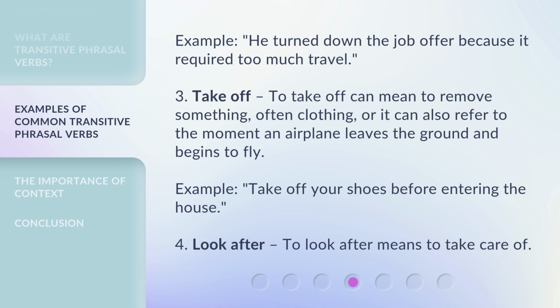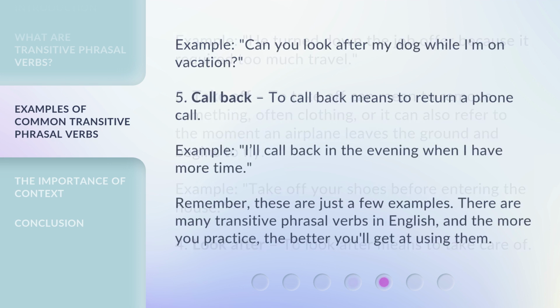4. Look after. To look after means to take care of. Example. Can you look after my dog while I'm on vacation? 5. Call back. To call back means to return a phone call. Example. I'll call back in the evening when I have more time.